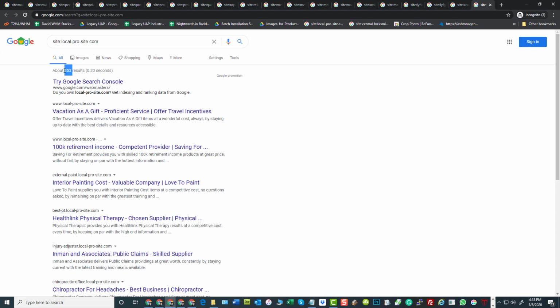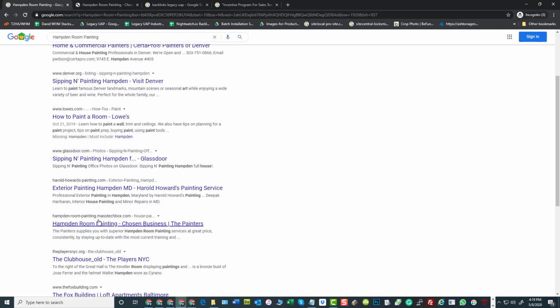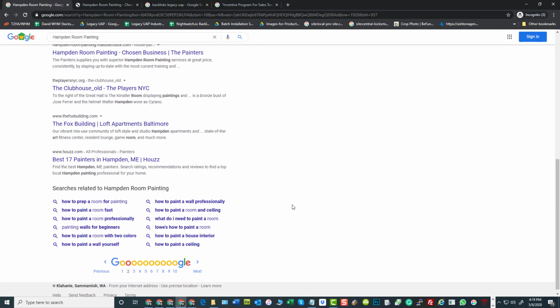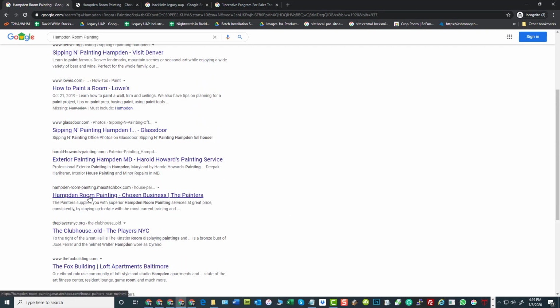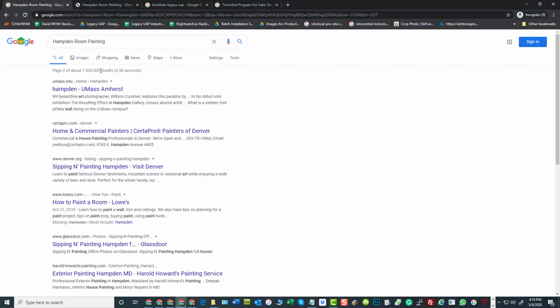Look at that one. That's 253 pages. It's pretty cool. Okay. Again, just a sample, right? We have all these sites. So let me continue. Even when you look up a particular keyword like Hampden room painting, I just happened to do that one. And I noticed it had 1.5 million results. And on page 2, I found us, number 7 result, on page 2. Okay. So literally, and it's like, do we deserve it? No. There are 1.5 million results here for a particular city called Hampden dealing with room painting.